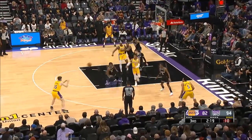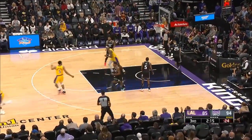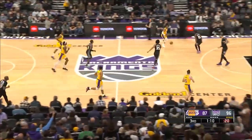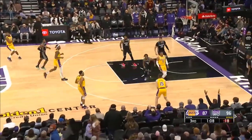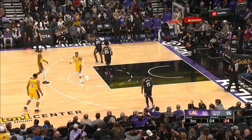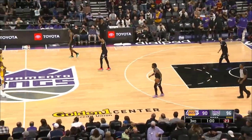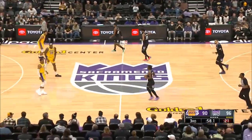Lakers 2 games below 500 against their own conference. Reeves hits the 3. Yes! Austin Reeves. And it's going to be a 5-on-4 as he's refusing to come back. Reeves, bam! Count it! 96-90. Just like that, it's a 6-point game with under a minute to go in the.